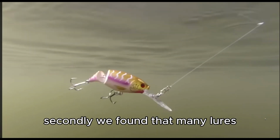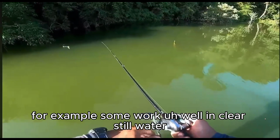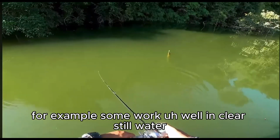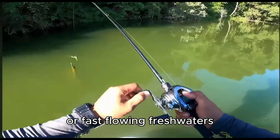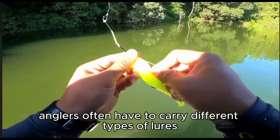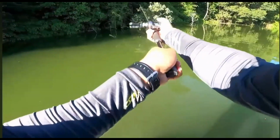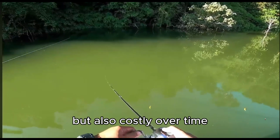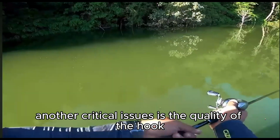Secondly, we found that many lures are not suitable for all environments. For example, some work well in clear, still water but perform poorly in murky or fast-flowing freshwaters. Anglers often have to carry different types of lures for different locations and conditions, which is not only inconvenient but also costly over time. Another critical issue is the quality of the hook.